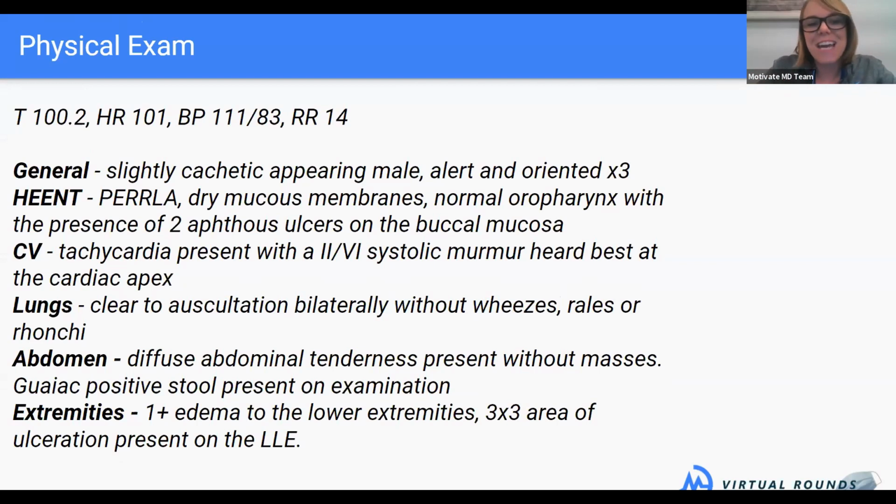Other than this, he's cachectic appearing, but he's alert and oriented, meaning to person, place, and time. His pupils are equal, round, and reactive to light. He does have dry mucous membranes, and he has the presence of two aphthous ulcers. That's what we just saw before on his buccal mucosa. He's tachycardic, and he has a systolic murmur. Is this reminiscent to anyone of anything that I've talked to you guys about before? Come on, make me proud.